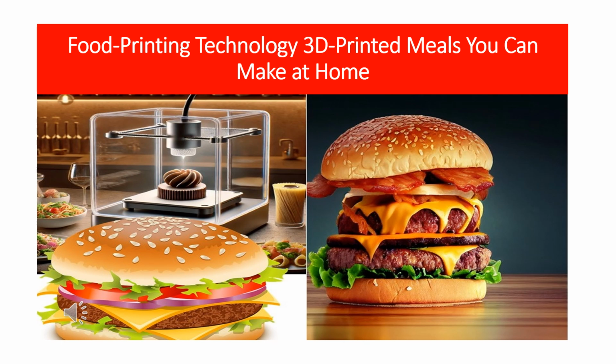3D food printing allows for precise calorie control, texture customization, and even the possibility of printing personalized meals tailored to an individual's nutritional needs.